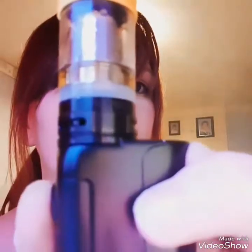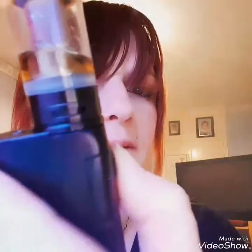Obviously, the bigger the tank you go, the more airflow you're going to get, but you can always cap the airflow off to what you want. That was with the airflow practically closed, exactly the same on both sides. So that's still quite a tight hit. Not as tight as the beginner tanks that I showed you earlier, but still quite tight.